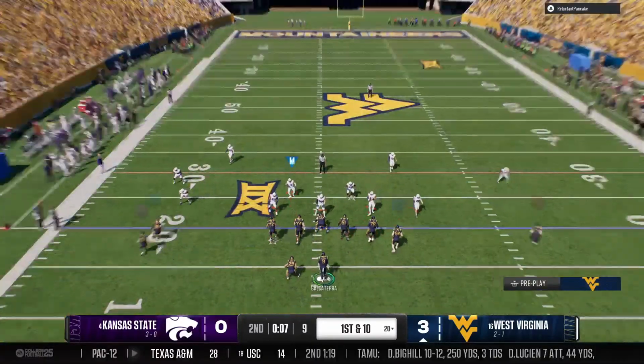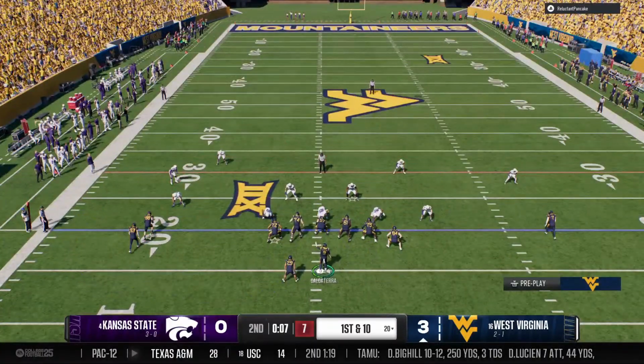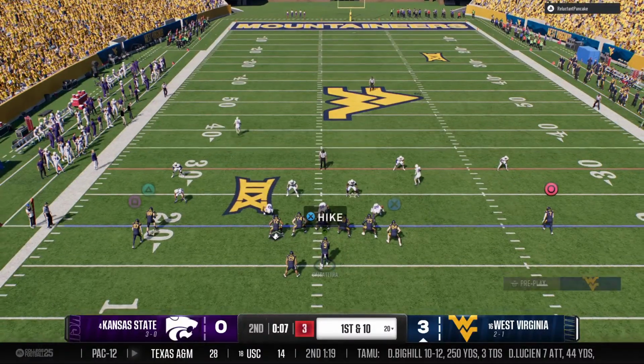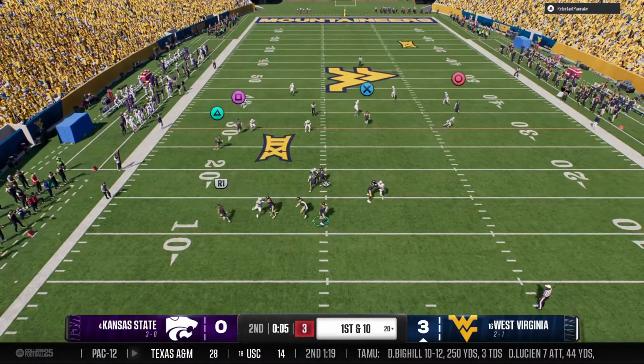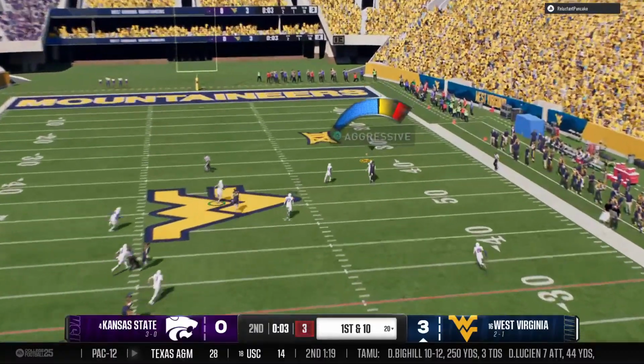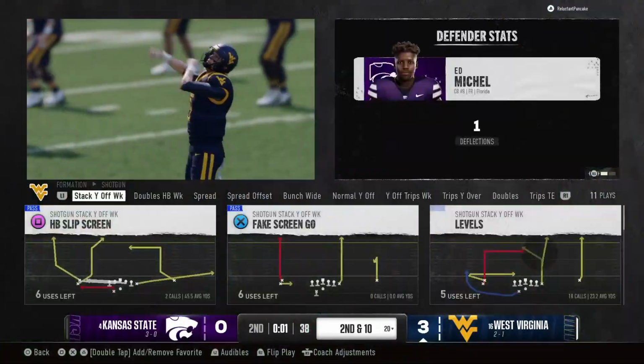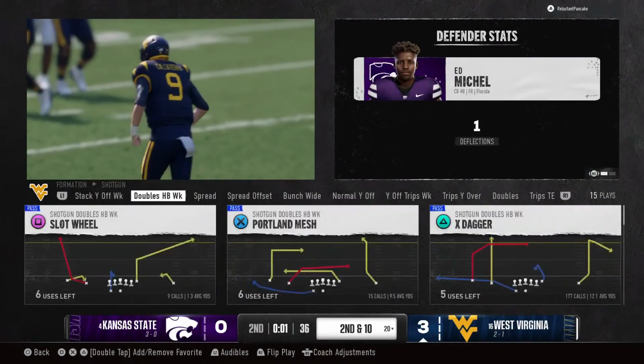First half clock with just 7 seconds remaining for this first down play. Quarterback drops back. We're going to test the secondary. And it's incomplete with just 1 second remaining on the clock.